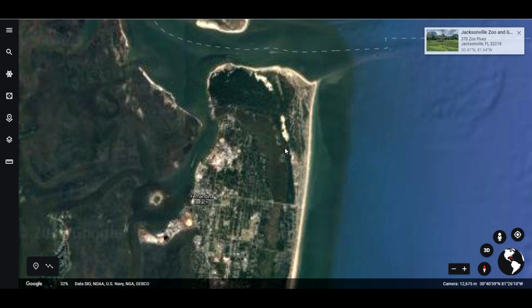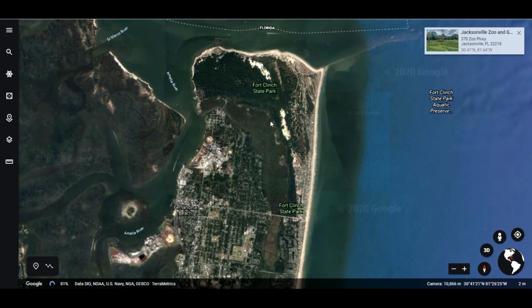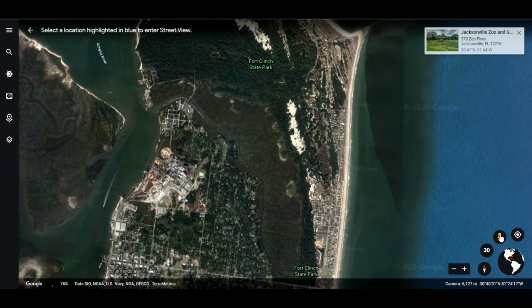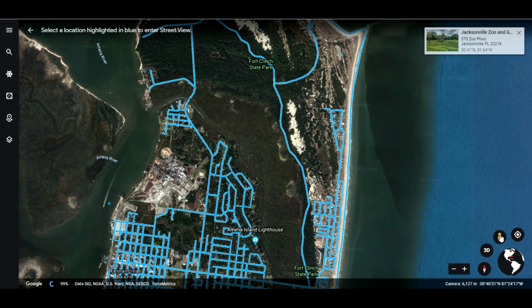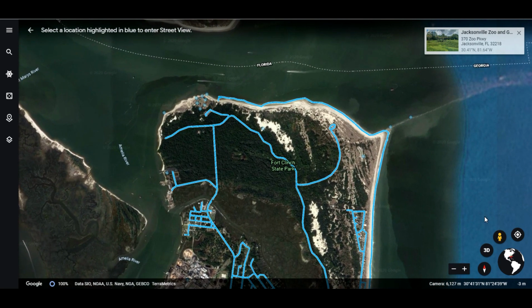Gotta wait for it to catch up. It's only 32% ready to go here. I zoomed too fast. Here it is, Fort Clinch State Park. Let's see if we can get a good spot for a street view here. Oh, good. Some nice spots. Let's see if I can find where the fort is. Yeah, there we want to be.